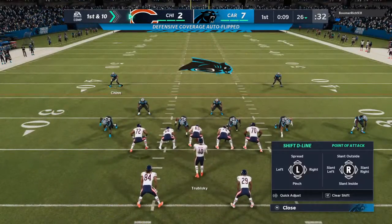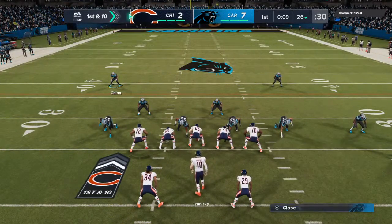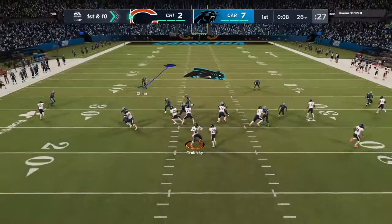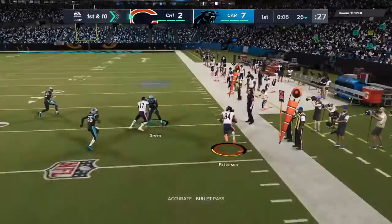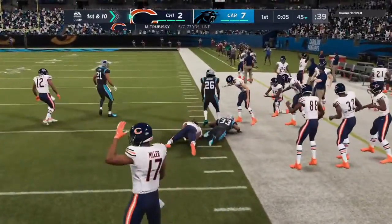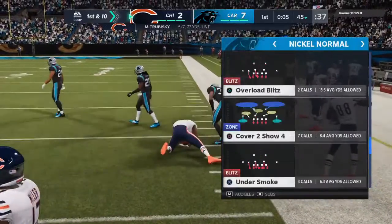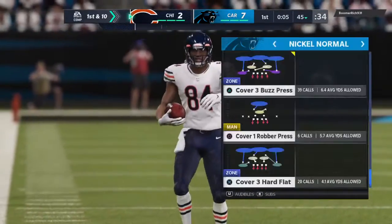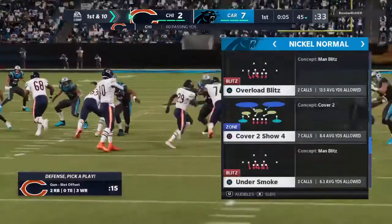Trubisky brings the Bears up 1st and 10 at their own 26. 46. Quickly into the hands of Patterson. And he's going to be out up around the 45-yard line. First play of the drive, a success, 19 yards. A gain of 19 yards. First down, Bears.